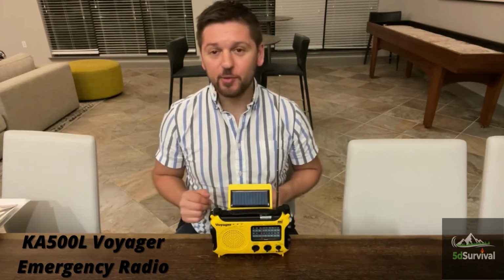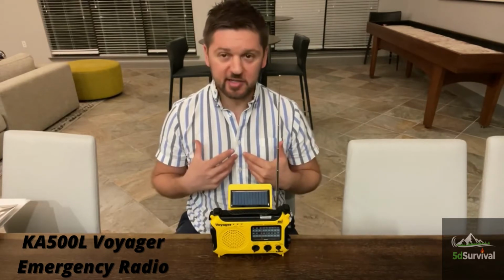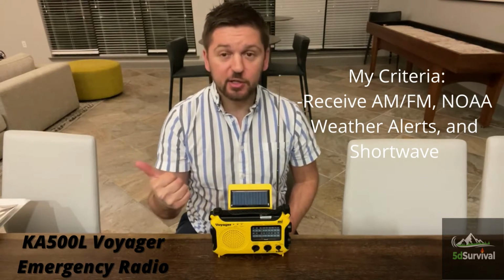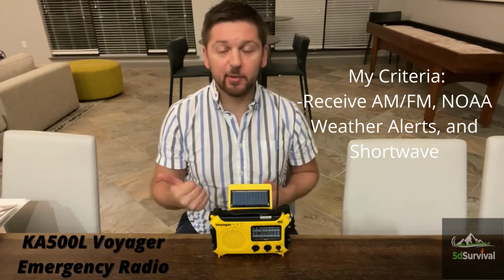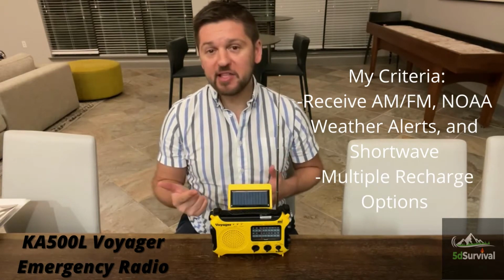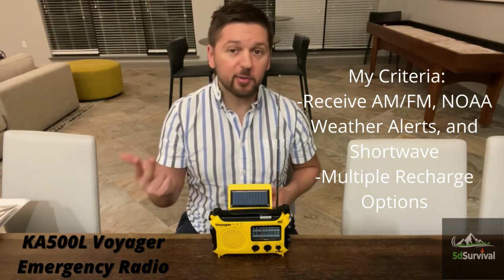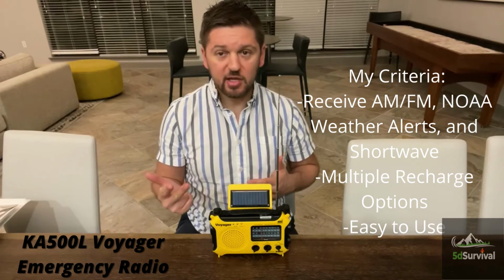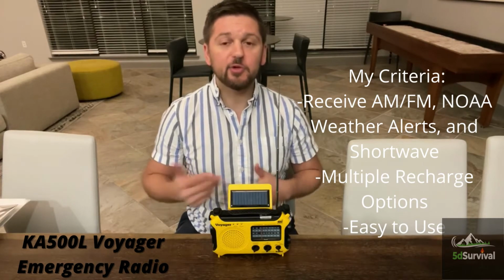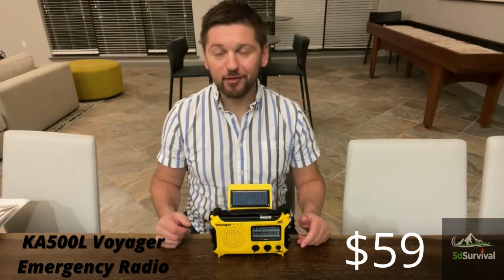Prior to purchasing this radio, I did a bunch of research because I wanted a radio that fulfilled a few of my own personal criteria. The radio needed to receive not only AM and FM and weather alerts, but also shortwave radio, which can be sent by a regular person. Also, I wanted a radio that can recharge the battery by methods other than just a power outlet, such as solar and hand crank. Also, I wanted a radio that was not too complicated to use, and this is fairly straightforward to use. And finally, I wanted a radio that was relatively inexpensive. At a price point of $59, this radio is definitely affordable.